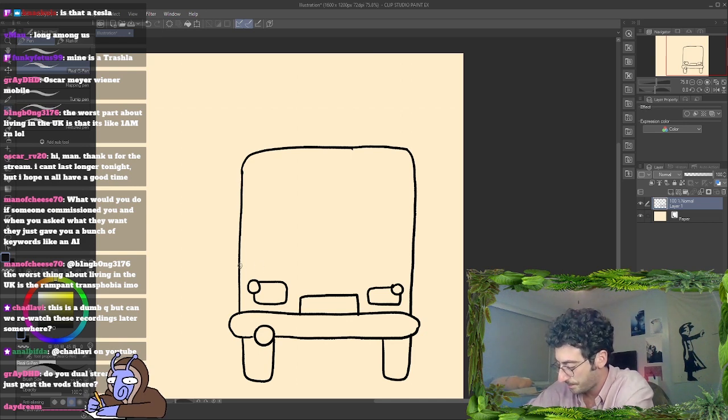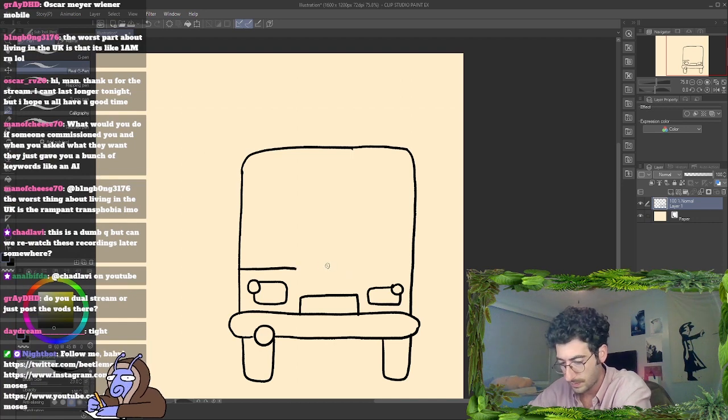Cool, cool, cool. This is the back, which is sort of the trunk area. It's just very easy. Straight line. Down a bit. Straight line. Up again. And straight line.